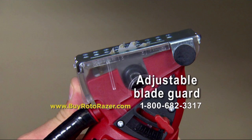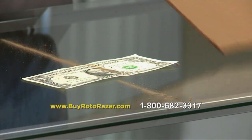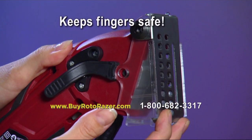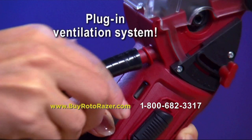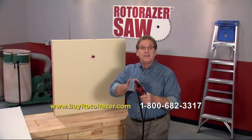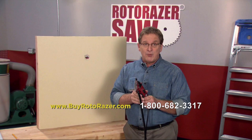And the blade guard is fully adjustable, so you can adjust the depth of any cut for any job. And the blade guard locks into place, keeping fingers safely away from the blade. And it even has a plug-in ventilation system that sucks up the dust, the dirt, and the grime, so cleanup is a snap. Rotorazer will save you a ton of time and money on your home improvement and repair projects.